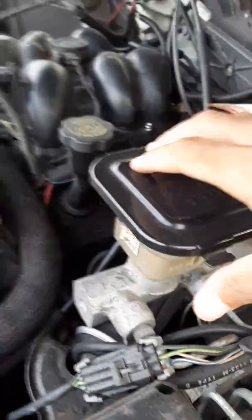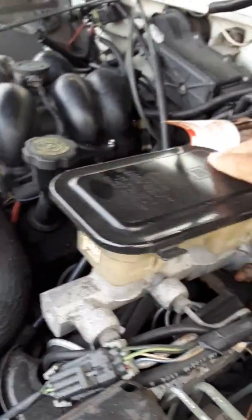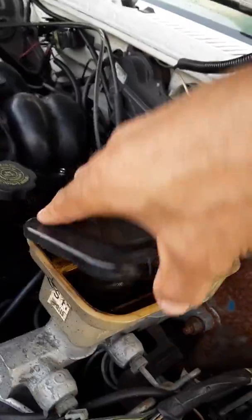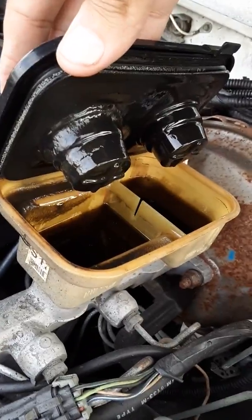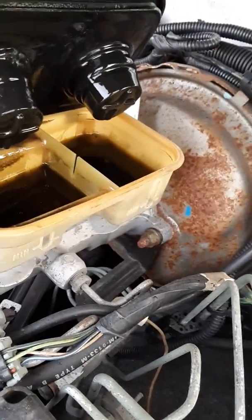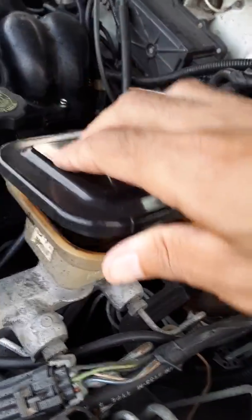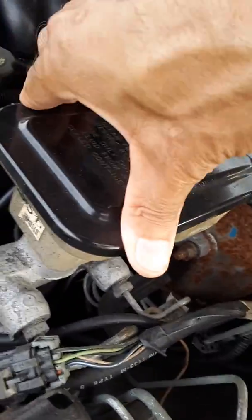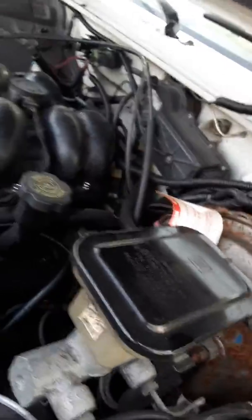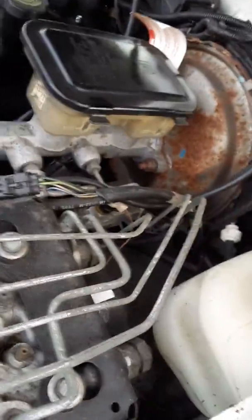First thing you want to check, your brake fluid. Now, the brake fluid is fairly important because without this, you ain't stopping. And I've had my bouts with not stopping. So you want to check that. As you can see, it's dirty and it's low. Really low. So I'm going to have to change that at some point. But I'm not going to change it. I'm just going to add to it for now because the brakes are somewhat working. At least the front ones are.